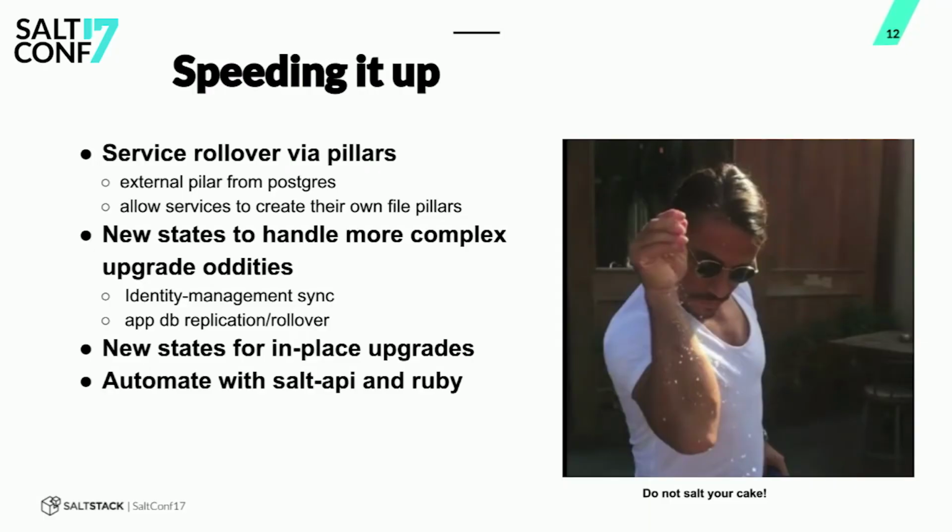So we're going to use Salt to speed it up, right? And there's a few ways that we're going to do this. The big one is we're not going to redeploy an entire production system and transfer everything over. That's really not necessary. We're going to kind of look at what we have and see if there's a better way to upgrade all of it.